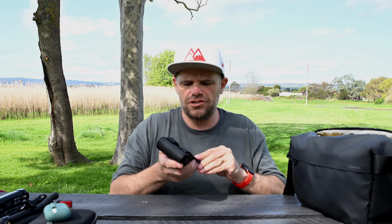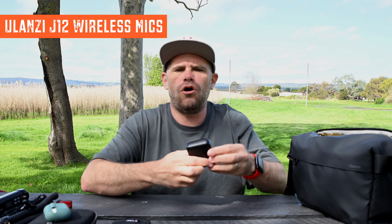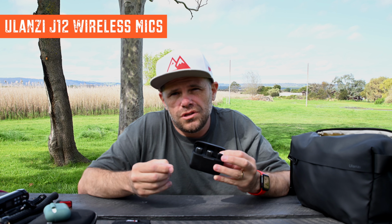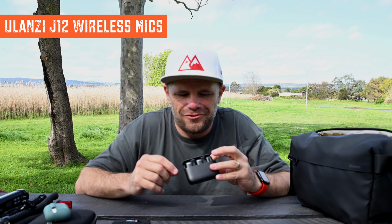I use it in my studio. When you're looking in my studio, there's a light to my right, that's this light, but I always take it with me if I'm doing any sort of night shots, because not only is it good for lighting me, but it's good for lighting other stuff, especially if you want to do some light painting or some astro shots with some lighting of stuff in the foreground. Very, very helpful. Oh, I think this is the J12 dual wireless lavalier microphone from ULANZI.